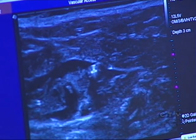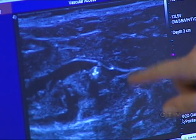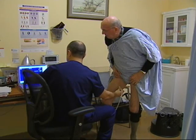Just over 2 weeks ago, Stan had the procedure performed on his legs. He says the process was simple, and he was back to his regular routine in no time. I didn't feel any pain during the procedure, not at all. And when all was done, I drove myself and my wife home, and I went for a walk.